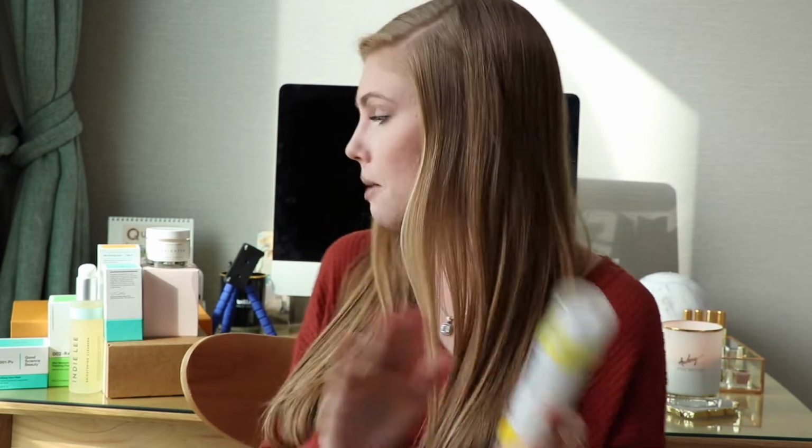This is the Cream Mist. It's currently only available in Korea, so I'm hoping that Dr. Jart brings this to the States. But you guys, if you love ceramides, you're gonna love this beauty. It's so, so good. Dr. Jart just does it right. They're one of my favorite K-beauty brands ever. They're so good. So yeah, their ceramide cream mist I picked up.